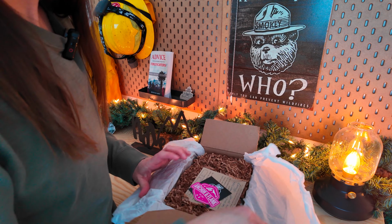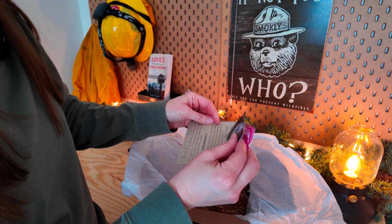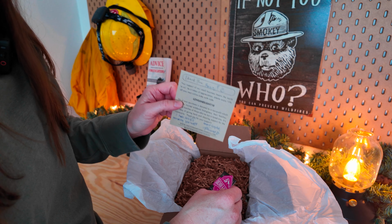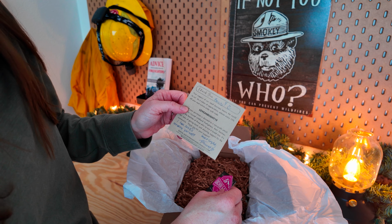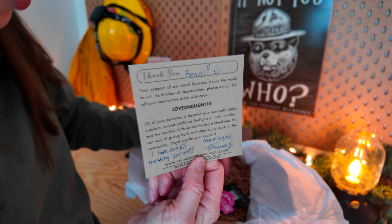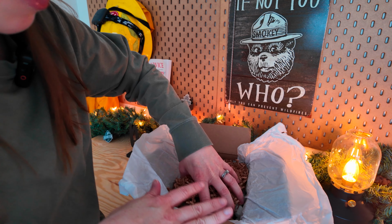So come over here with me. We'll come over here. So the awesome thing about her is that she will always give you a sticker. There's this little QR code you can scan. She also has these really cute handwritten cards, and also with like a little candle care on the back. It's so cute, love it. It's packed really, really well so that nothing breaks.